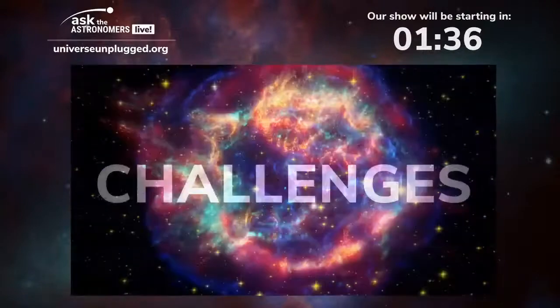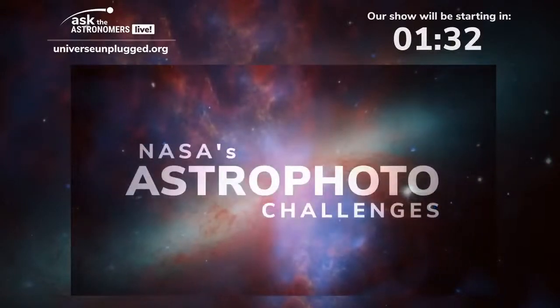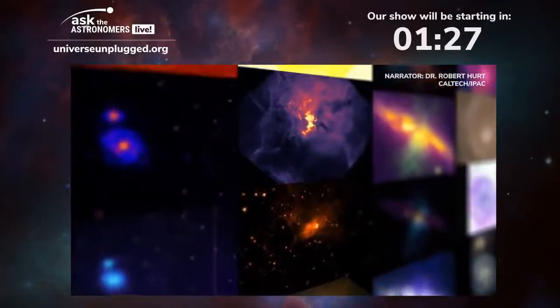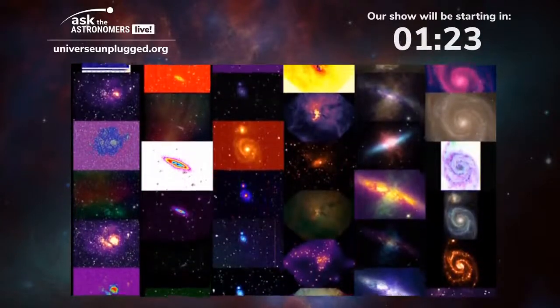Images of space can be amazing, but have you ever wanted to make your very own? NASA's Astrophoto Challenges invites you to do just that. You can select data from telescopes on Earth and in space, choose colors to apply, and produce your very own expression of the universe.